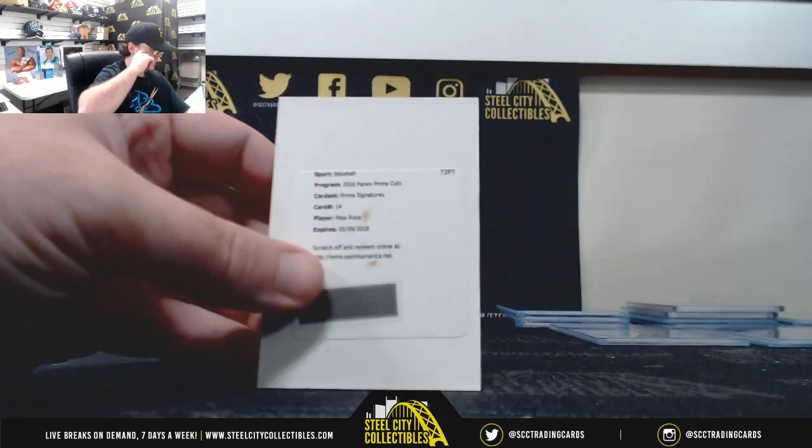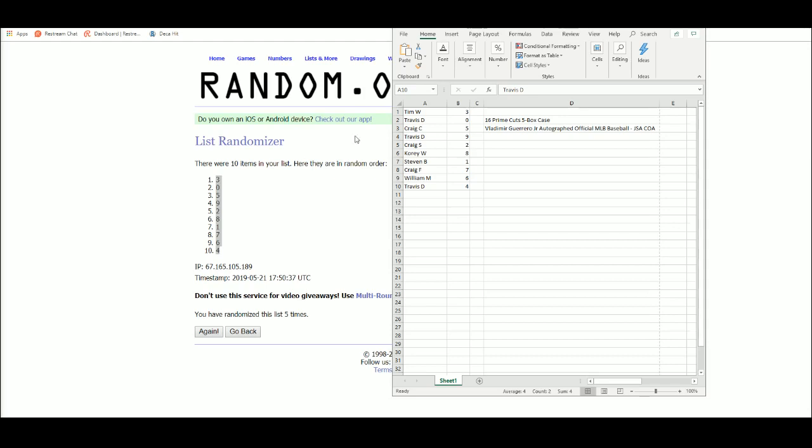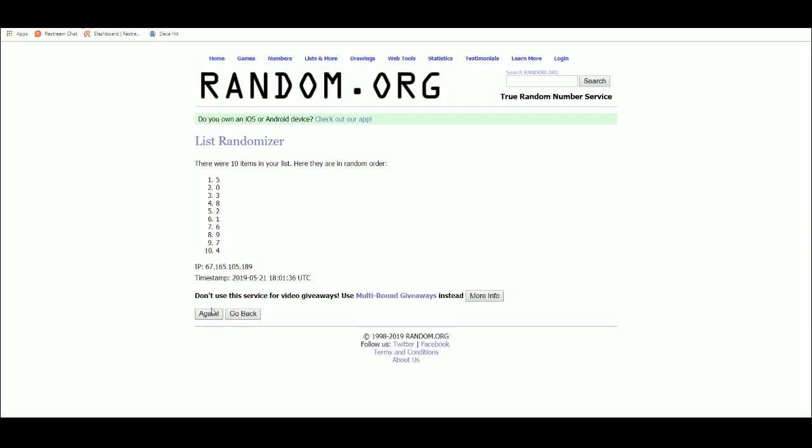All right, so let's go ahead and find out who wins this one. Let's jump over here. Take the numbers, we'll see which number it goes to. Five, which is where that's going to go. Number 5, Craig C. will get the Pete Rose. Redemption there.